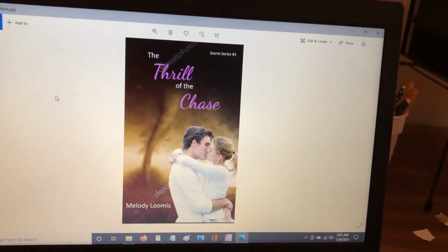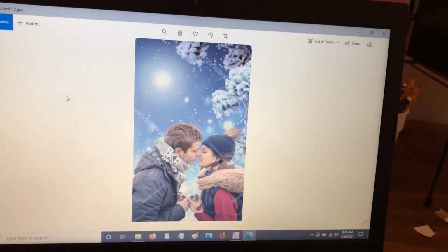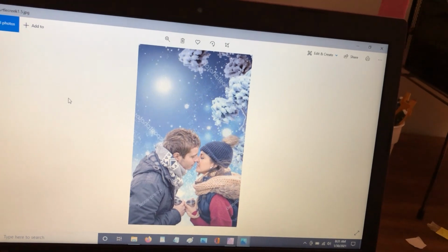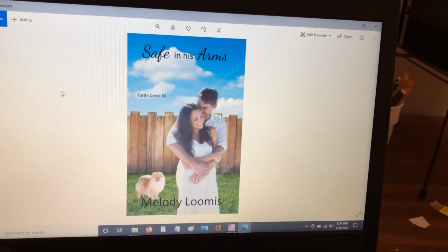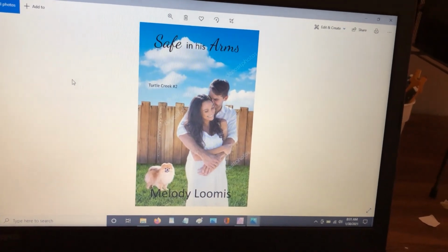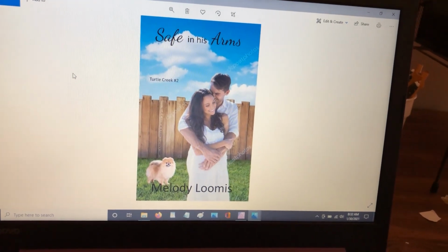So I think that one kind of looks cute. I like that one. This one, I really like this one. I was kind of able to put a Christmassy background around, you know, and I put a couple in there. And then this one, I kind of combined several images, a background picture with a couple and a dog.